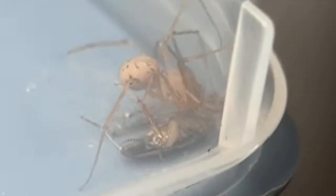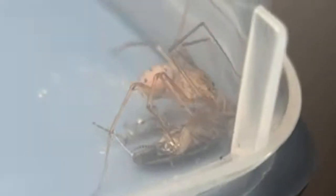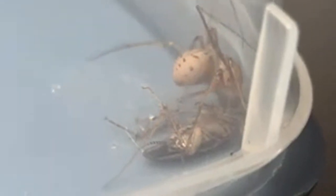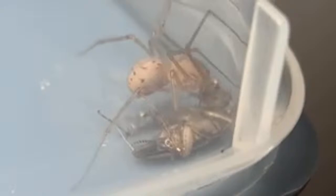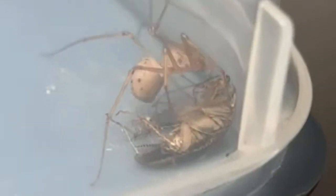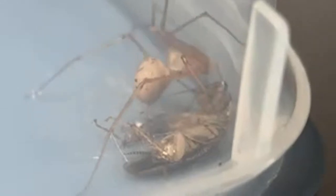Now, today the spider had been provided with a very small cockroach first, which it ate promptly, and that was in the morning. And today, again in the evening, I have offered another cockroach. It's a relatively bigger one, which you can see. The spider has overpowered it and is now in the process of consuming. It's been hardly, say, not more than 5 minutes since the cockroach was first grabbed with the silk, and now the spider is preparing the cockroach for consumption.